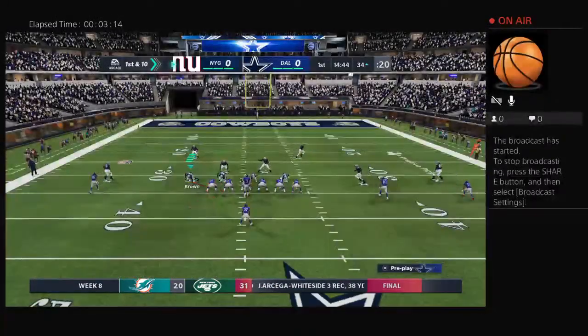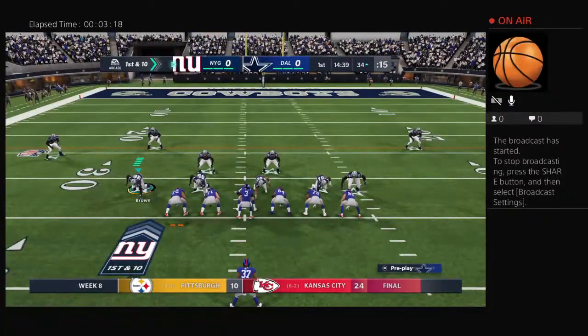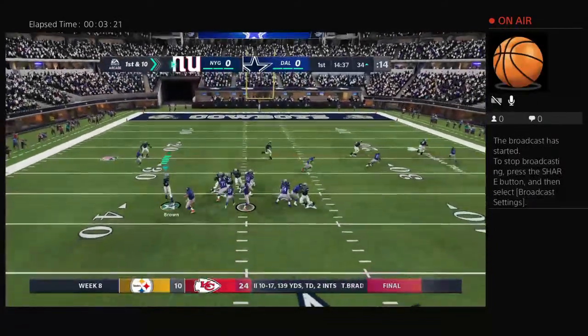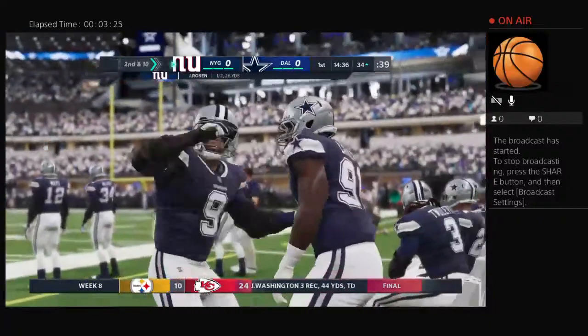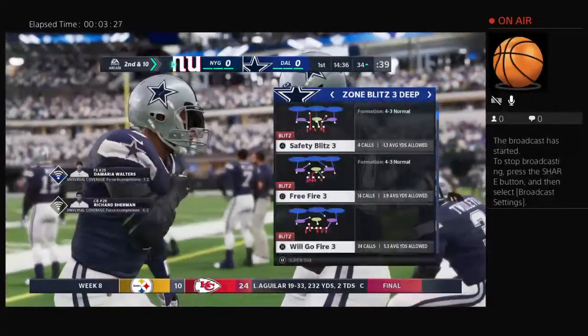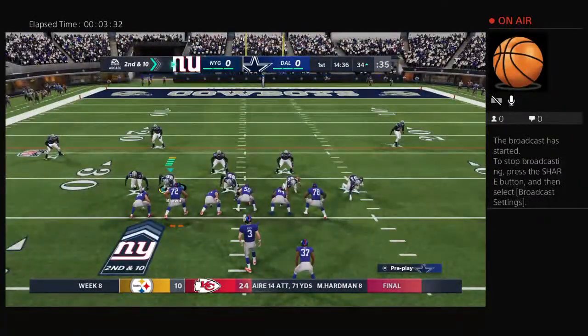So from Cowboy territory now, here's 1st and 10 at the 34. Here's Rosen to throw, and his throw is incomplete. He was looking for Evan Ingram, the tight end, and now it's 2nd down. It's 2nd down and 10.